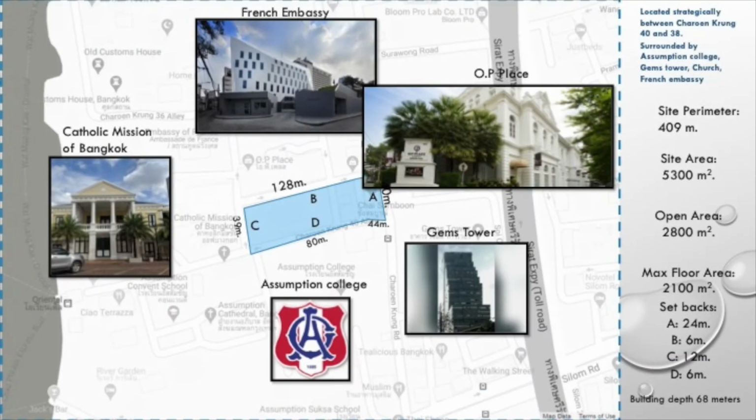More specifically, it is located between Sharwin Krung 38 and 40 and surrounded by Assumption College in the south. On the east, Gems Tower. North will be OP Place and the French Embassy. And on the west, we find the Catholic Mission of Bangkok, which is a church.